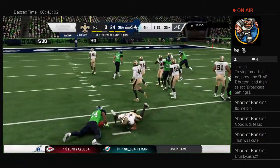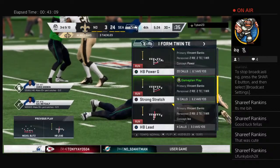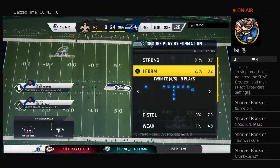It's Banks, and only able to get 2 here, stopped at the 30. Bottom line, they want to keep this clock rolling, so they'll take that one right there. They just want to keep falling forward, and they want to put the onus on the big fellas up front in order to bring this one home.